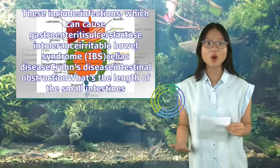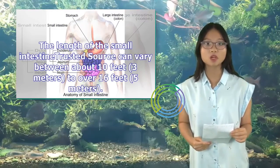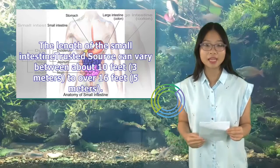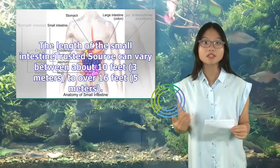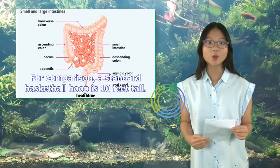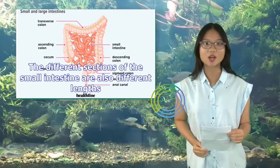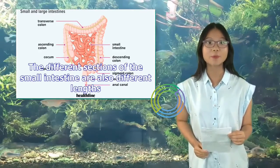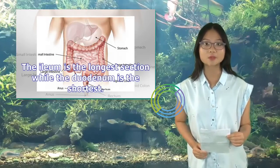What's the length of the small intestines? The length of the small intestine can vary between about 10 feet, 3 meters, to over 16 feet, 5 meters. For comparison, a standard basketball hoop is 10 feet tall. The different sections of the small intestine are also different lengths. The ileum is the longest section while the duodenum is the shortest.